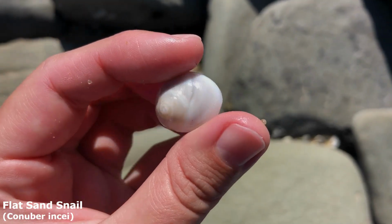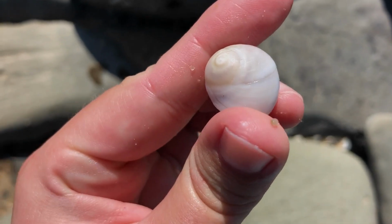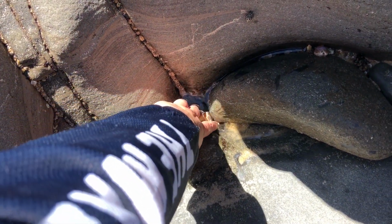Anyway, got myself a flat sand snail right here. A lovely white one. Yes, I'm guessing that the shellers today just didn't want that one or they thought it was a rock.